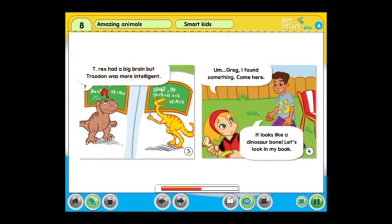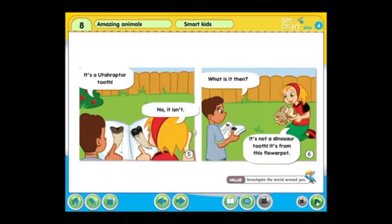Greg, I found something. Come here. It looks like a dinosaur tooth. Let's look in my book. It's a Utahraptor tooth. No, it isn't. What is it then? It's not a dinosaur tooth. It's from this flower pot.